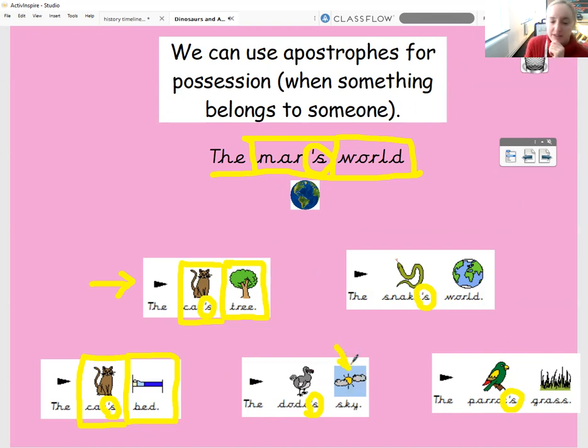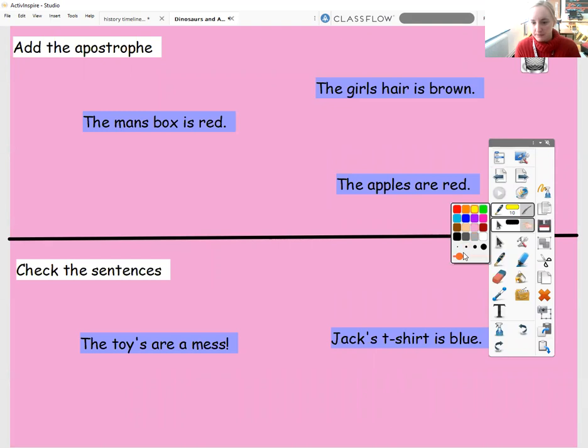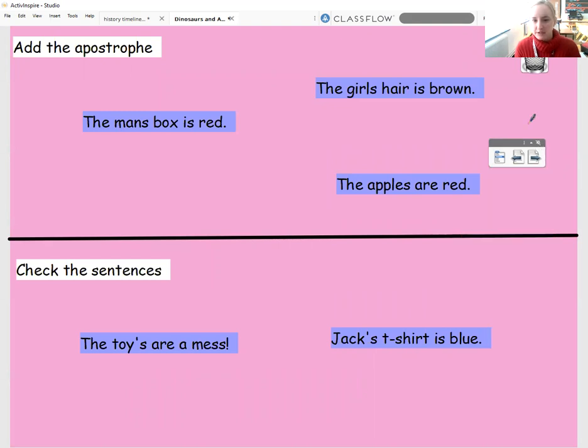So for example, here we've got the sky belongs to the dodo, the world belongs to the snake, and the grass belongs to the parrot. All different examples that we could be using today. So here I've got some sentences and I want us to have a try at working out where the apostrophe goes, okay? So let's have a little look.